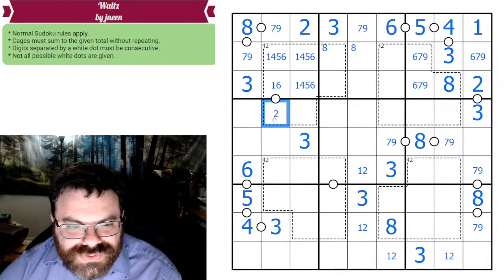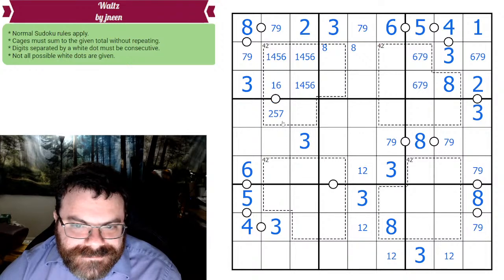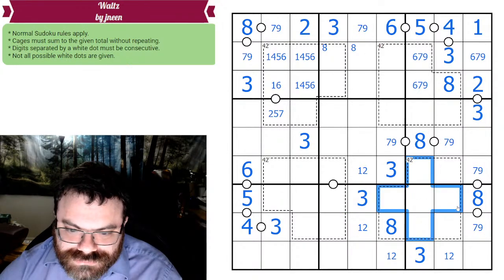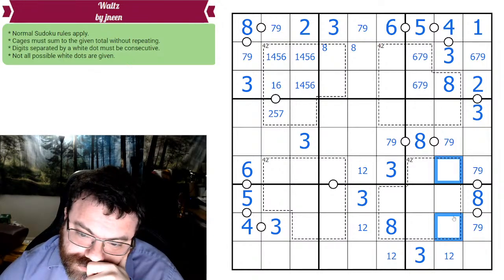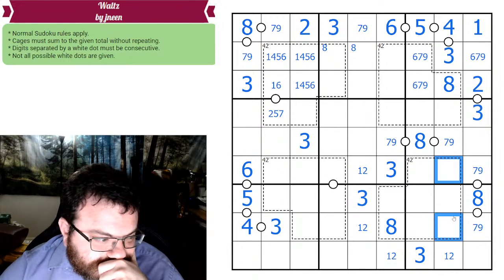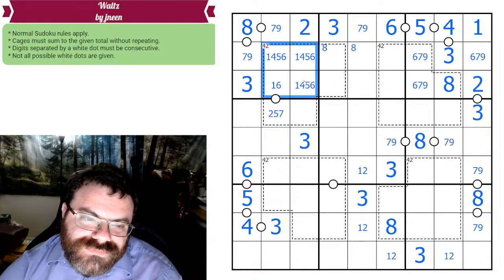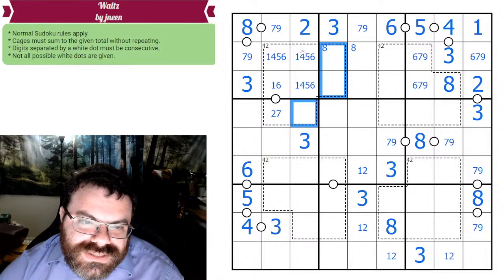If this were a 1, this would be a 2. If this were a 6, this would be a 5 or a 7. Not here. It's true. 5's in one of these two. I don't know if I want to mark that. All right, we have a 1, 4, 5, 6 here, so that's not a 5. So let's fill this quad then. In this cage, we have a 1, we need a 2. We can't have a 3. We have 4, 5, 6 already.